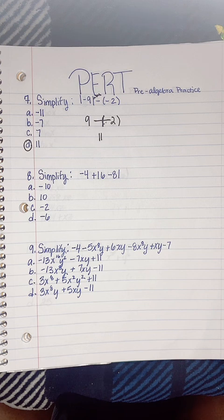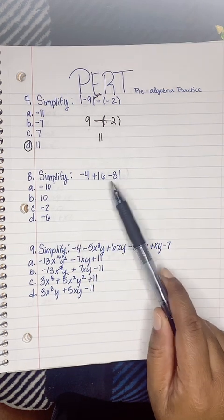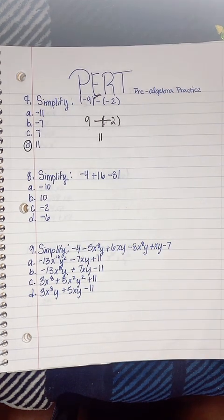Good, you guys. All right, let's go to 8. It says simplify. What do you guys get for number 8? Is it A, B, C, or D?